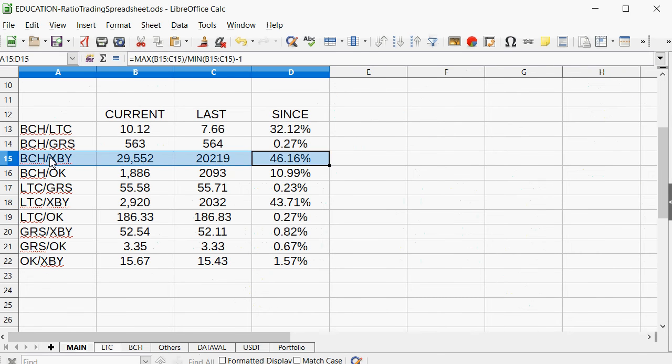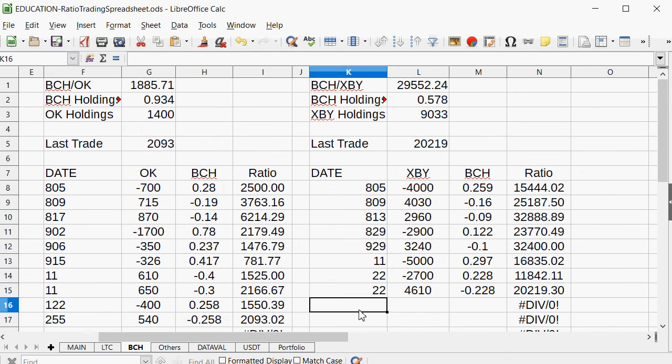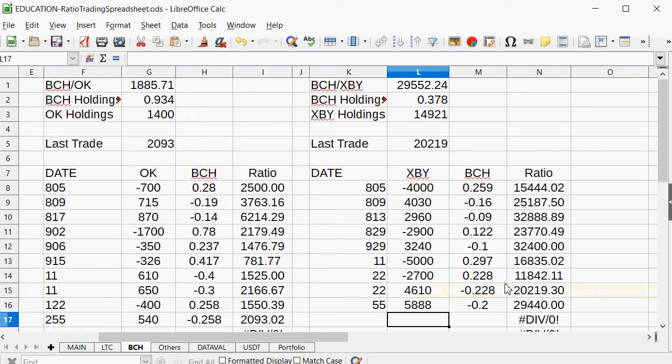Okay, next up we got Bitcoin Cash and XBY. And with the ratio going from 20 up to 29, that means Bitcoin Cash is winning. You own 0.57. Let's go maybe 2 this time. So that means I would take this number here and divide it by 5, which would be 2950, and then that's like 59. That's like 5,900 or so. Close, yep. So that one's taken care of.